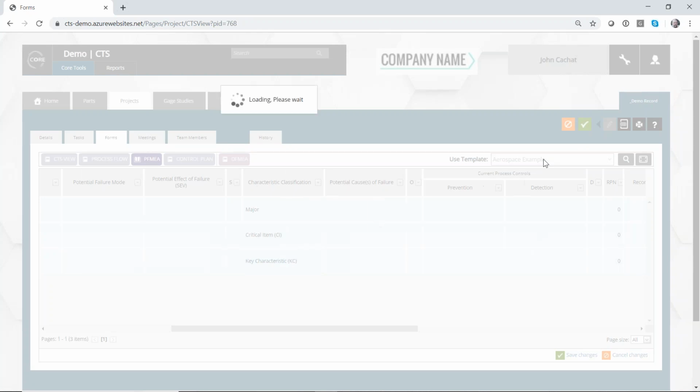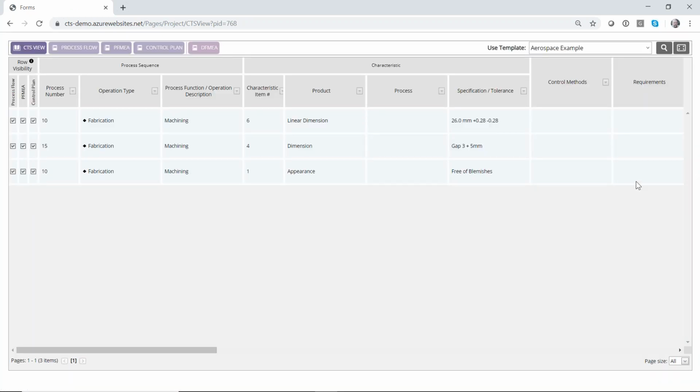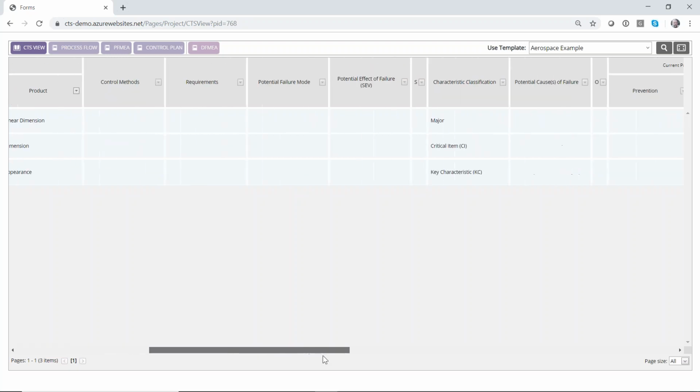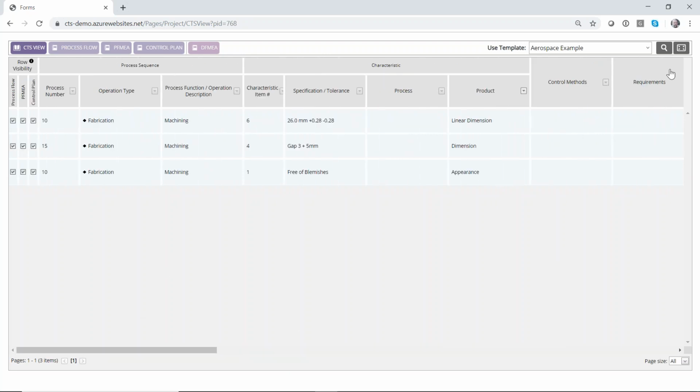Now, when I click save on this, one of the things, again, that they liked in Excel, first of all, I'm going to go to full screen mode so we get some more real estate to look at. I want to go in and find all the dimensions. Again, the same kind of sorting and searching capability. I want to move process over here. I want to use a spec over here. So a lot of spreadsheet-like capability. Let's go ahead and put in some capability numbers. But the ability to go through and sort and find all these. You can sort by RPN.